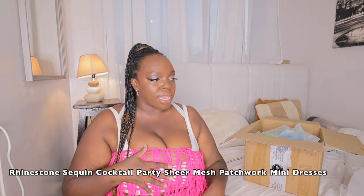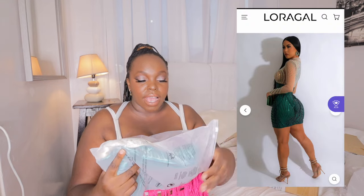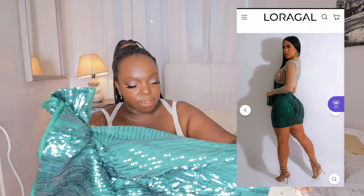This one, I kind of like the material. You get the price of what you pay. Yeah, the material is actually not that bad. So I chose color green, size 2XL. Of course, I chose 2XL in this company because I told you sometimes I feel.